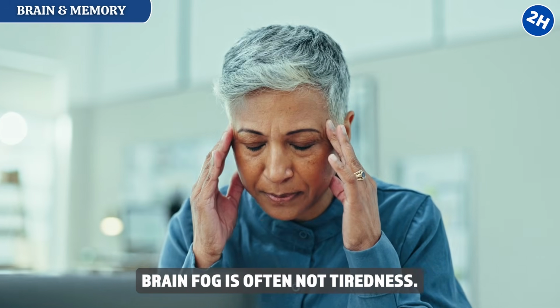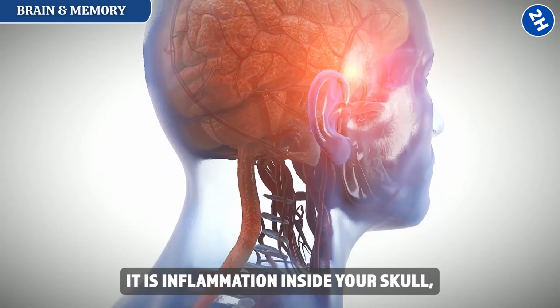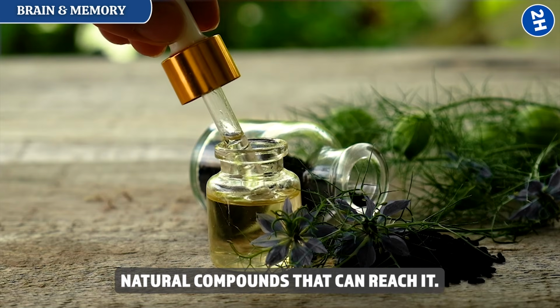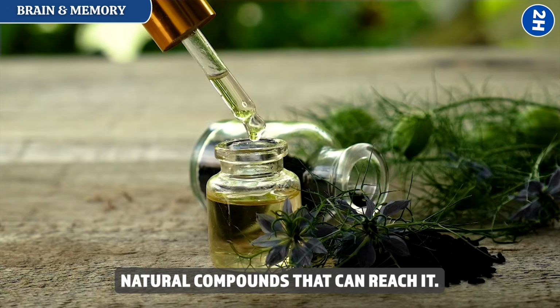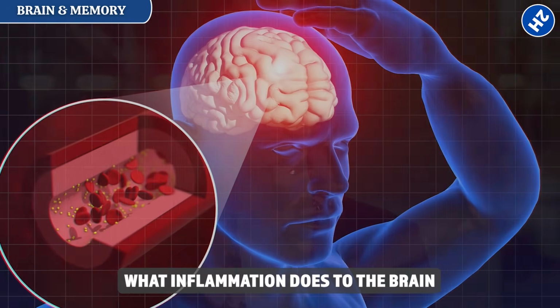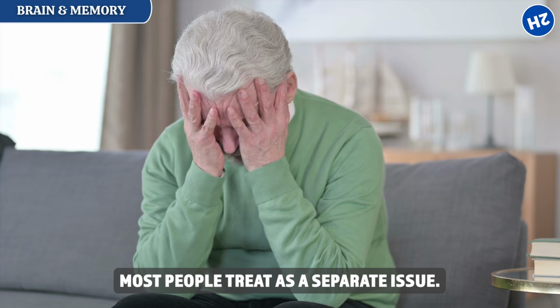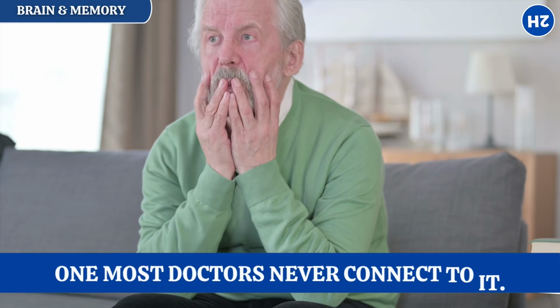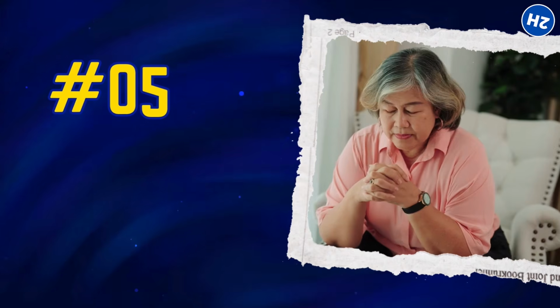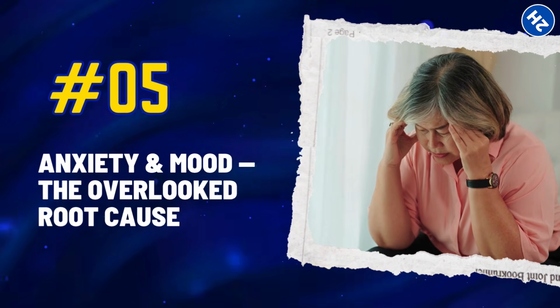Brain fog is often not tiredness. It is inflammation inside your skull, and this is one of the very few natural compounds that can reach it. But it doesn't stop at memory. What inflammation does to the brain also affects something most people treat as a separate issue, one most doctors never connect to it. Number 5, anxiety and mood, the overlooked root cause.